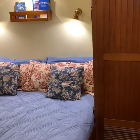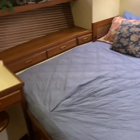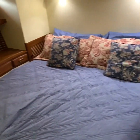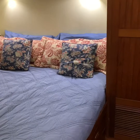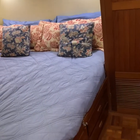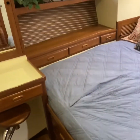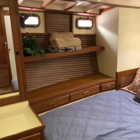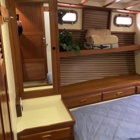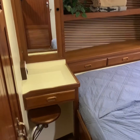This is the master bunk. It's a king at the aft end, at the head of the bed, and a queen at the foot. It's enclosed on 2.5 sides, which makes making it a little bit difficult, but it's not too bad. Under the bunk, there are 4 drawers on the inboard side, 2 on the forward side. Outboard, there are 2 shelves with 3 drawers, and then a small vanity and a storage locker with a mirror door. There's also a stool under the vanity for sitting.